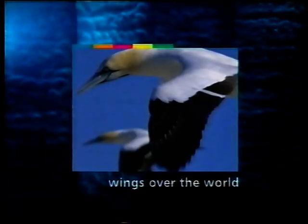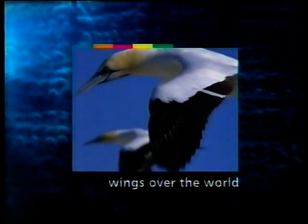Come with us to Bird Island off the coast of Africa tomorrow night for a great many gannets.